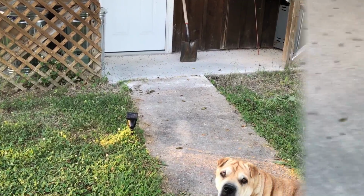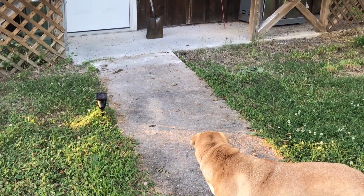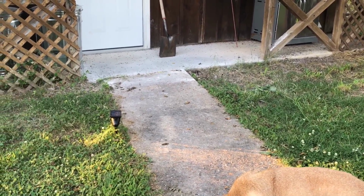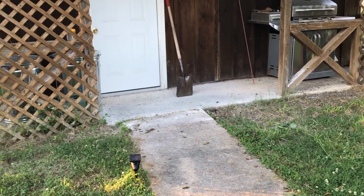So we're going to sweep off the porch here and see what I can do to spray this down tonight, and see how much this chemical helps and what kind of saturation we get in the morning. So I will be back.